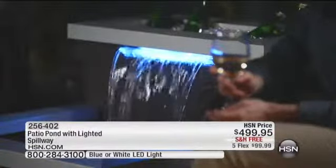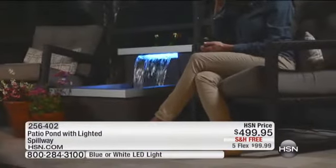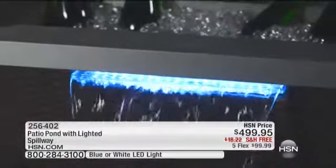Maybe you can't get to a beach. Maybe vacation is just out of the question. Maybe you want to sit back, relax with a glass of wine, read a book, or just decompress after a long day with the kids and life and family. Here's how you can do it now with the patio pond.